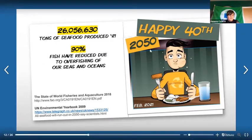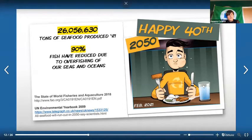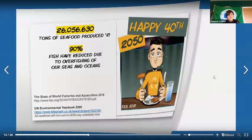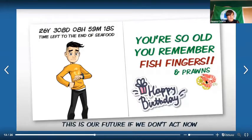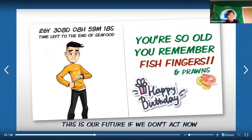And this is just a play. It's a wee bit of a wee parody we looked at, where we're thinking, keeping in mind that they'll be 18 to 20 in 2030. These guys will be 40 in 2050. So they will be the future of 2050. And if you get a birthday card in 2050, you don't want it to say, you're so old that you remember fish fingers, because they could be gone by then. And that's not what we want to see.